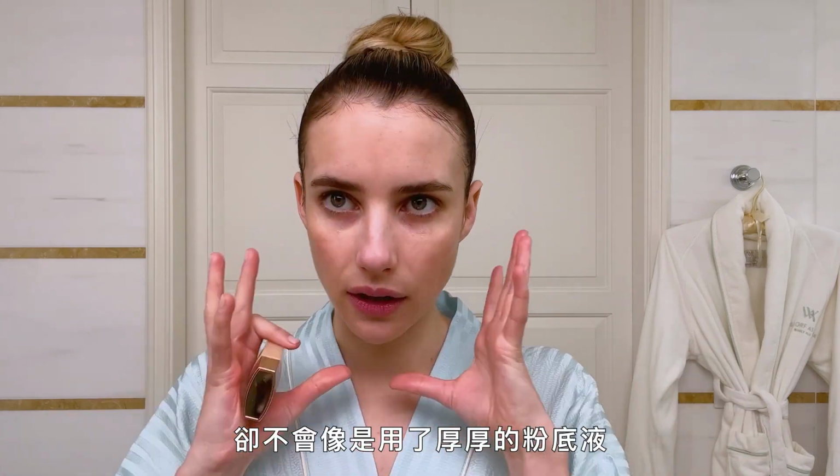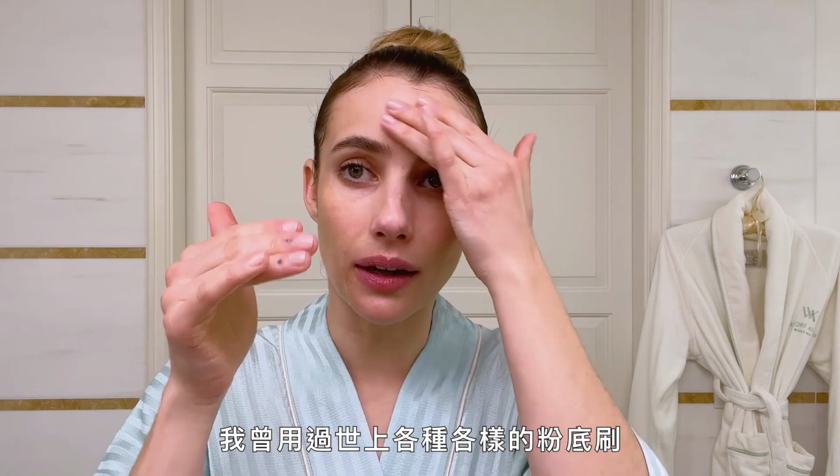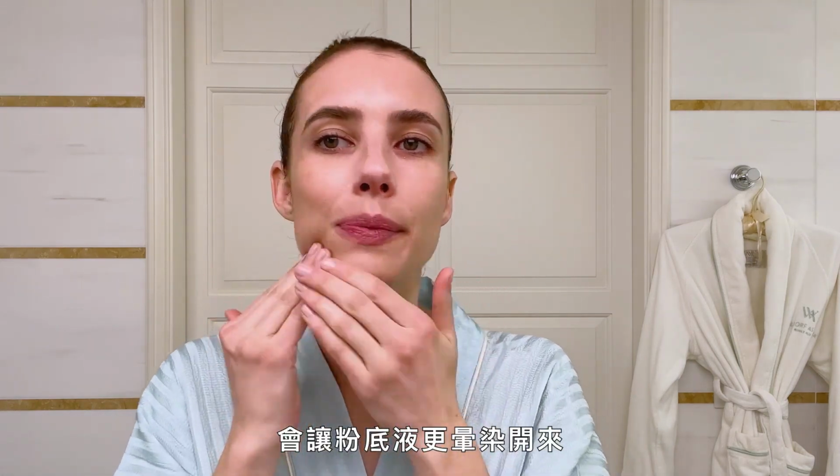All right, so these guys are coming off. For foundation, I just do Charlotte Tilbury Light Wonder. It gives you great coverage, but it's not like a full face of foundation. I've had every foundation brush known to man, but I just feel like it never does it for me because there's something that makes it blend in more.